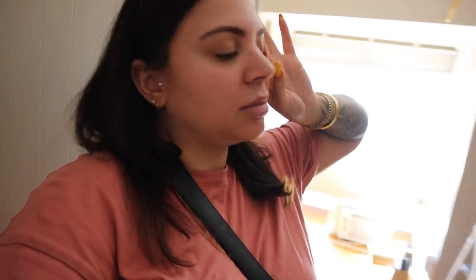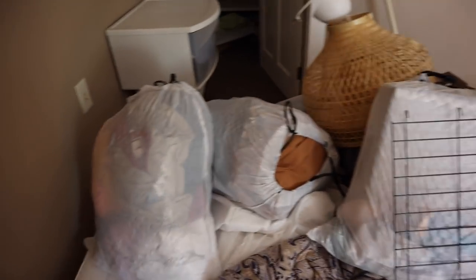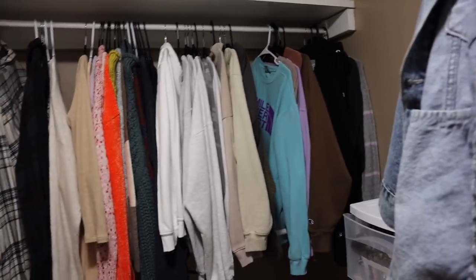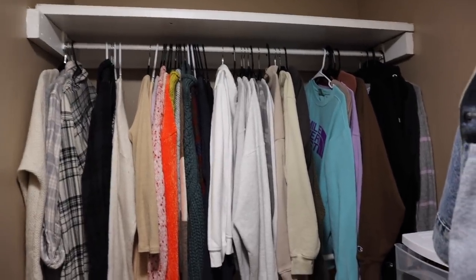Now I'm at the apartment and I just don't even know. Ugh. Let me show you. I went through the closet. I took all my clothes off of the hangers and I just put them in garbage bags. So in here is pretty empty for the most part. Oh, I didn't even realize I didn't take this stuff down. Okay, so maybe I should do that. And then I have some stuff hanging up here.